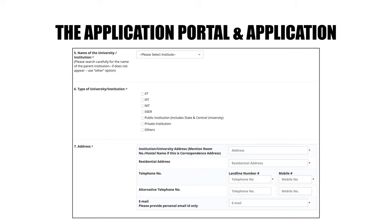I don't remember whether it was there last year, but it might be added this year, because I was a previous scholar, so they might have added it now. Type of institution: they have given various options, and for KEM or GSMC students, it will be a public institution. Address: put your college address in the first field, your home address in the second field.